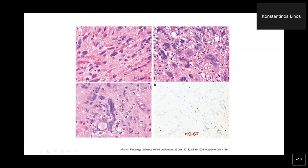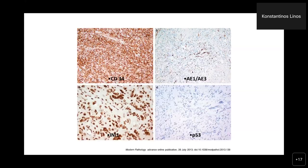And again, these cells had very pleomorphic large nucleoli with pseudonuclear inclusions. But we did a Ki-67, which is an immunohistochemical stain, a proliferation index, showing how proliferative our tumor is, and it was actually very low, right? So this is very unusual for a high-grade sarcoma. And very characteristically, these tumors were diffusely positive for CD34, wall-to-wall CD34, which is unusual for any other neoplasm, apart from dermatofibrosarcoma protuberans, which is diffusely positive for CD34, and this tumor didn't look anything like DFSP.